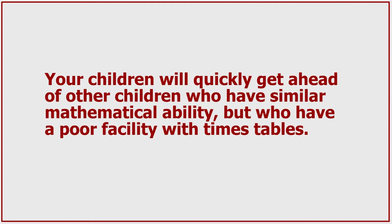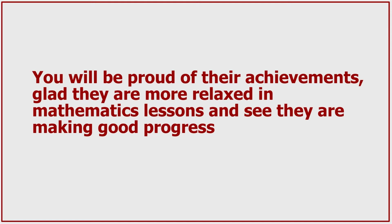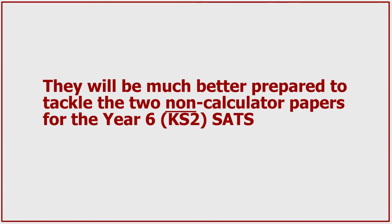Your children will quickly get ahead of other children who have similar mathematical ability, but who have a poor facility with times tables. You will be proud of their achievements, glad they are more relaxed in mathematics lessons, and see they are making good progress. They will be much better prepared to tackle the 2 non-calculator papers for the Year 6, that is the Key Stage 2, SATs. And lastly, you won't be wasting hours chanting tables unnecessarily.